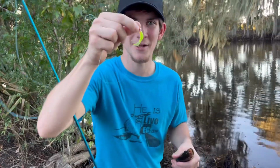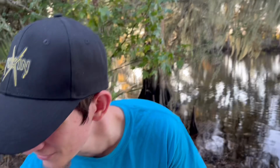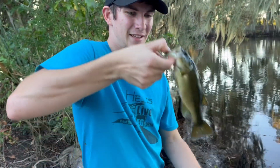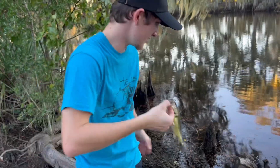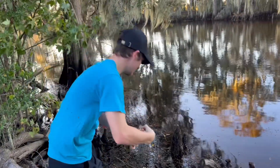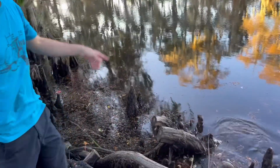It's from that $5 Walmart crappie kit. Still slaying them. Another little tiny largemouth. But that means the fish are still biting. This one's probably smaller than the last ones we got yesterday, but still awesome catch. No, we can't eat it, Grace. God, that was quick.